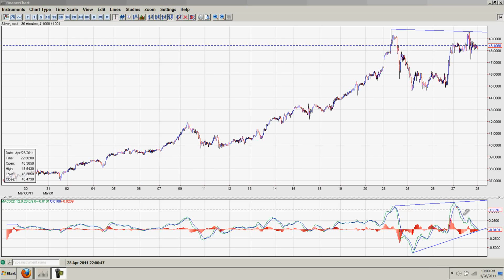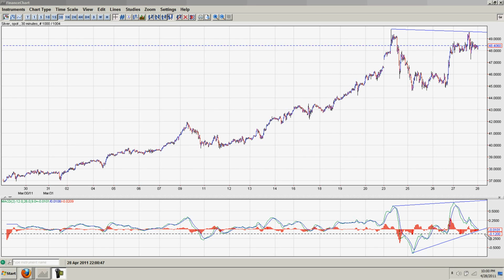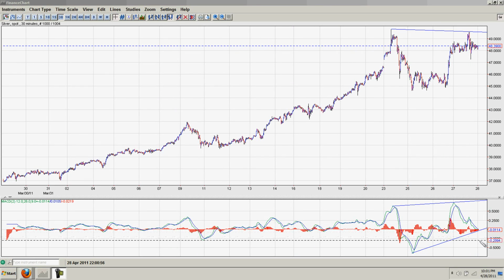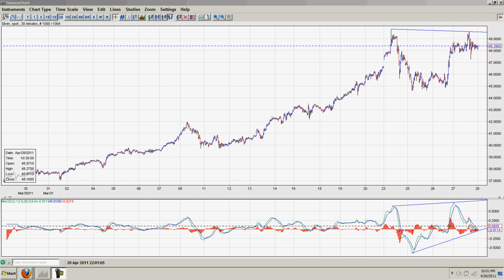This MACD has just gone barely negative across the zero line, but it seems to be getting close to a crossover to the upside. Now, if it does, that's going to generate a buy signal. Although you could say this was a buy signal, it turned around and went down. So, point being that this MACD has almost completely reset itself, but look at the price, it hasn't even fallen.